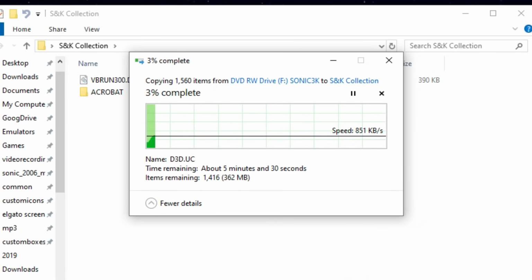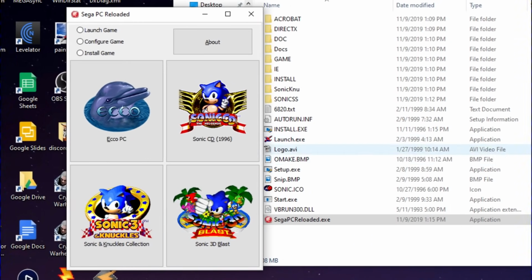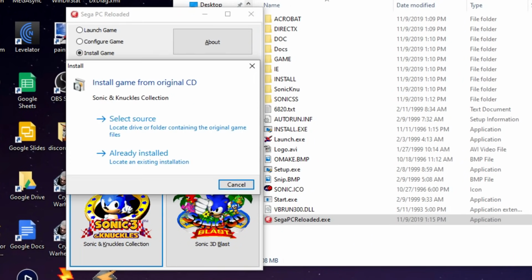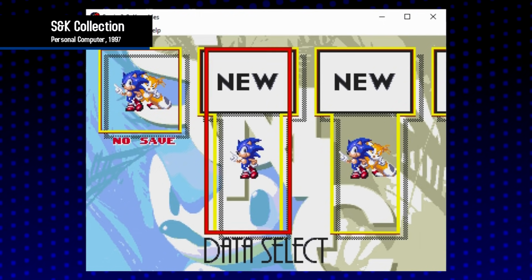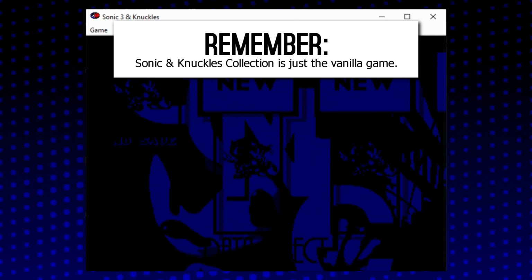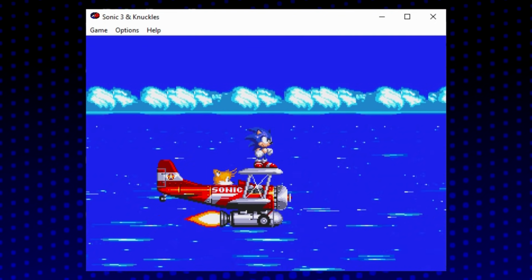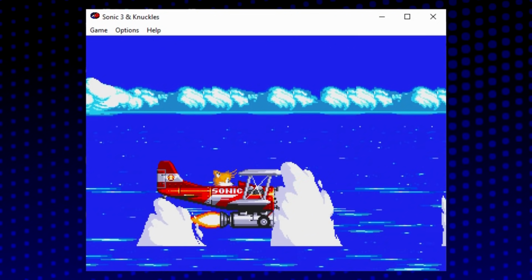Just like with Sonic R, copy the contents of the disc to a folder on your hard drive, then use something called Sega PC Reloaded to install the game. It'll fix everything up and make it work again, but you won't get any of the bonus features from Sonic 3 AIR or Sonic 3 Complete. It'll just be the regular version of Sonic & Knuckles Collection from 1997. I'll link the full Sega PC Reloaded install tutorial in the video description.